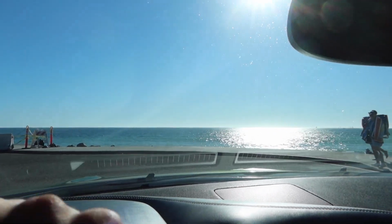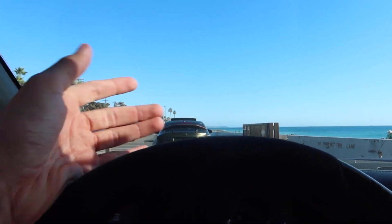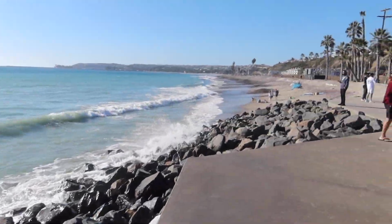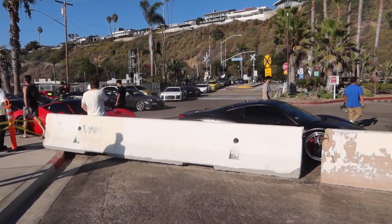Beach. I'm about to go straight into the water. Dude, the Lambo did not want to race me, guys. I don't know why. And this dude's car made us deaf. This is way too loud. Anyways, guys, we made it. Look, the beach is super nice. All the supercars here. This is like the little regroup.